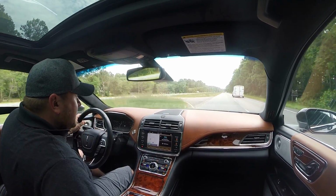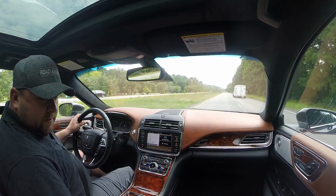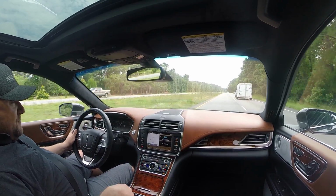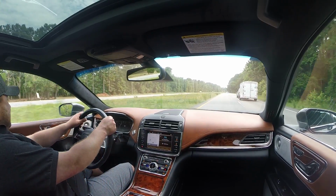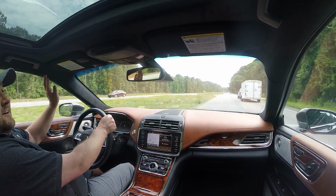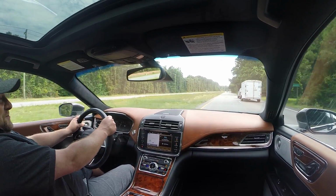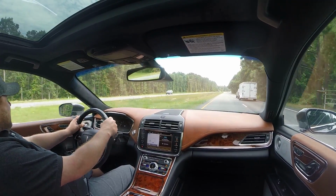And that has this diamond-perforated black leather contrasted with the Chilean Maple and our chestnut leathers. And of course, dark alcantara for the headlining. I mean, it's so posh inside this Lincoln. It's super nice. I'm going to go take photos of it.